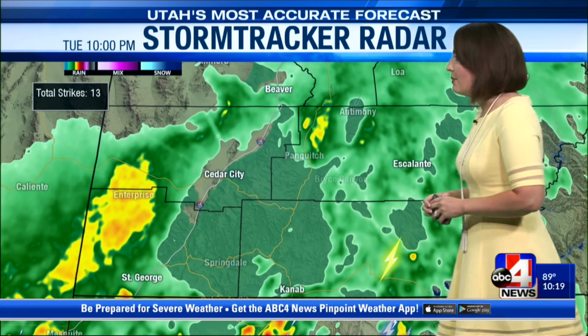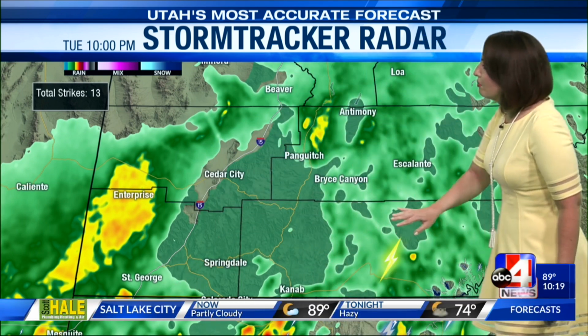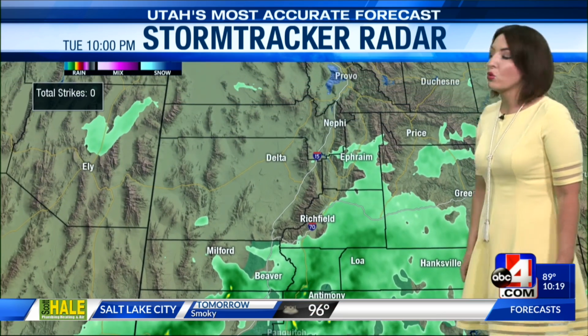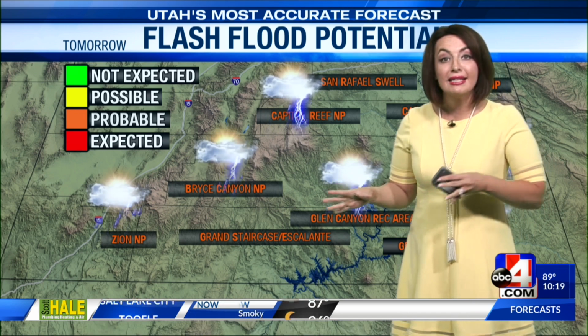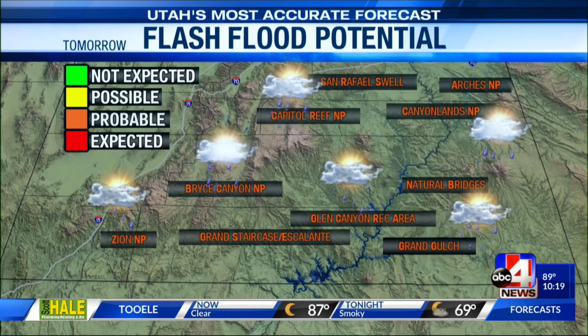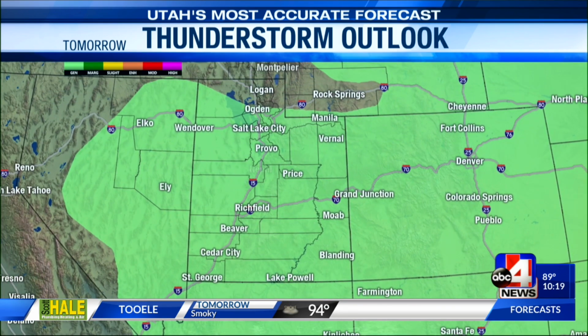St. George still gusting with that wet weather coming down. Enterprise getting it now. There's a look at St. George. Kanab saw plenty of lightning. Bryce Canyon tapping into this all the way through Beaver in the northern portion of the state. We're quieter, but we do have some gusty winds. Heading into tomorrow, flash flood danger remains high. Probable for all of the areas we like to visit, including all of our national parks. The thunderstorm threat encompasses a huge chunk of Utah, extends all the way up to Weber County, more isolated in the north, scattered down south.